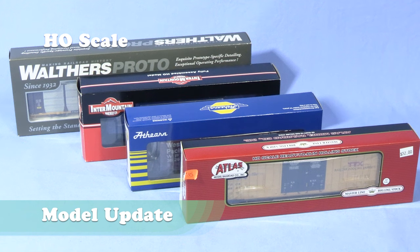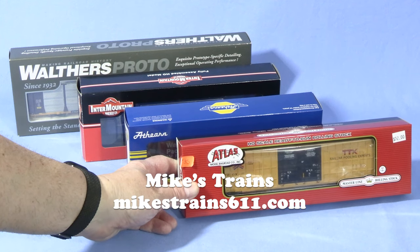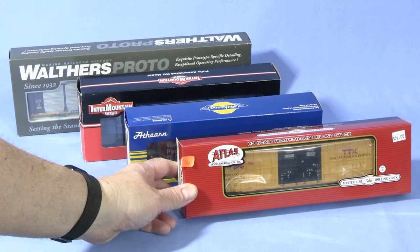So one day I walked out to my mailbox and I found a box out there and it was full of trains. So these are some more models from Mike's Trains, which is a hobby shop in North Carolina. They sent me these cars to be reviewed. So these will be coming up in the near future on the channel.